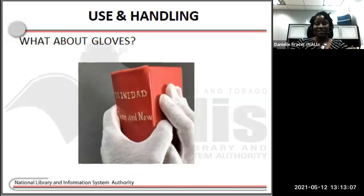Thank you for your responses. So far, we're seeing that a majority of people believe that yes, gloves are necessary. Now, wearing gloves was generally seen as a good preventative measure for protecting collection materials from the natural oils in our hands. However, wearing gloves reduces our tactile sensitivity or manual dexterity, and we can cause damage when handling fragile items. So now it is understood that it's a whole lot better to handle collection items with freshly washed hands. Do not use lotions or hand sanitizers before handling collection materials.